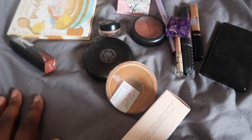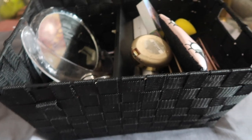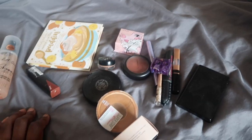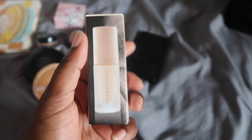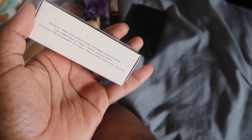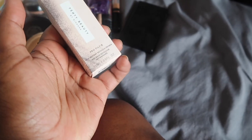get myself ready. Okay, so this is my grab today from my bucket of makeup. And I think this is the look I'm gonna go for today. Oh, new product alert. Well, not new, but new to me. I actually got this for National Aunties Day from my Keisha. It's the Fenty Beauty Primer. I've heard such good things about it. It's their pore diffusing finish.